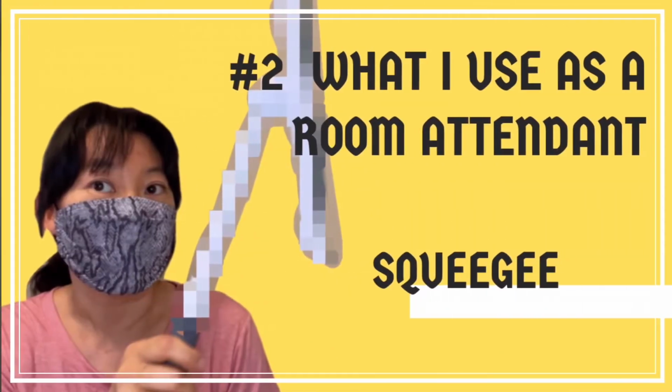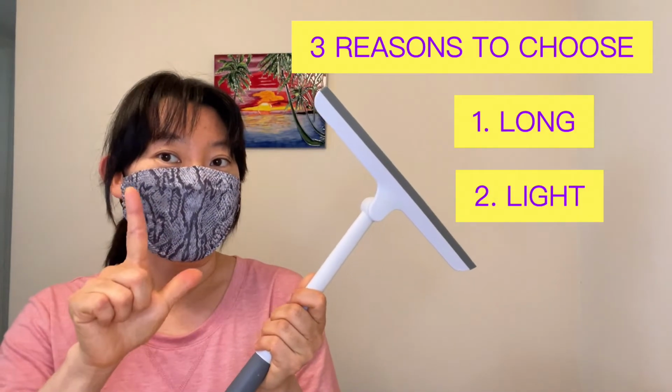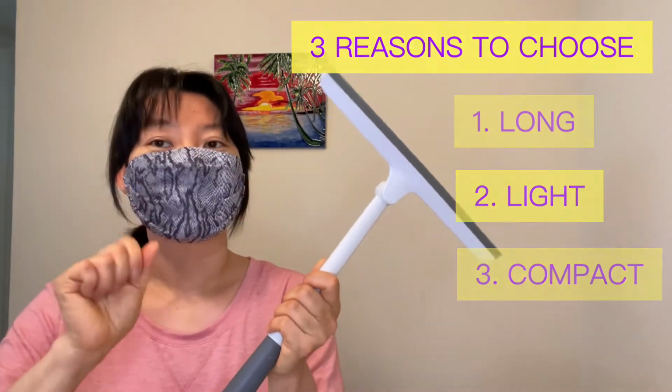Oh, squeegee? I have. You may say so, but I'm not talking about the regular squeegee. This is a regular squeegee I have in my car. It's okay for sweeping car windows, but it's not good enough for housekeeping. You can get this simple squeegee anywhere, but I chose this shower squeegee for 3 reasons: long, light, and compact.